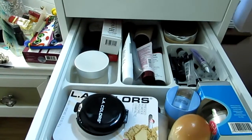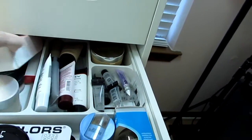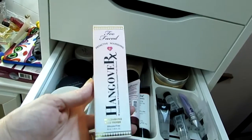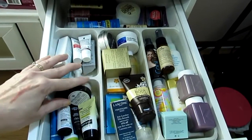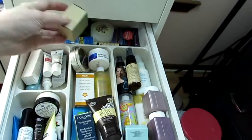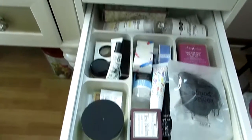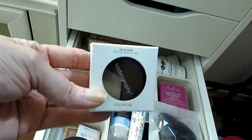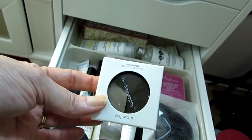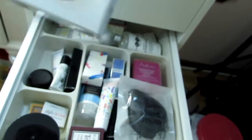Next thing, I do have a powder, and I did want to use up the one of these that I have, but I'm kind of anxious to try this new one that I just got, the Faced Hangover, so I'm going to put that in there. We'll add something from a beauty box. I've got a lot of stuff here, man. It's just taking forever. I'm not sure. This is something that I got in a BoxyCharm a while ago, and it is cruelty free. I did look it up, so maybe we'll give that a whirl.